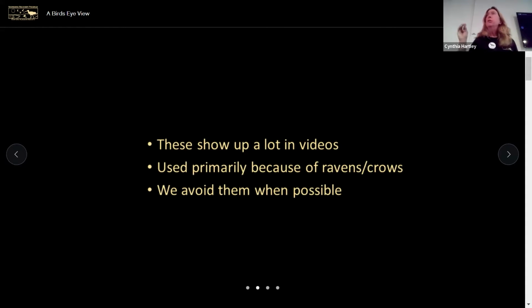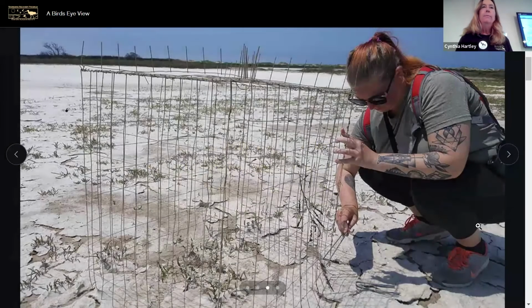Some of the nests, you're going to see these birds sitting in this kind of grid structure, and you will see that very soon. This is a predator exposure. This is Kat installing one. It's 3 feet by 3 feet, so it's quite big. We did try a model that was smaller. We were thinking if we went to 2 by 2, maybe it would be harder for predators to see. It turned out not to be the case, and we'll see a video about that in a little bit.